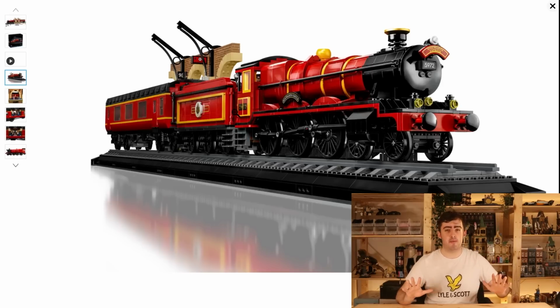I think I give it a pass with the play sets, because obviously they're just play sets. I understand they're not going all the way and spending a load of money recolouring pieces which aren't available in dark red and making them available in dark red just for that one set. That makes sense. But when it comes to the $500 UCS style sets, I think you've got to go that extra mile and give us a dark red Hogwarts Express. But that's not a major thing.